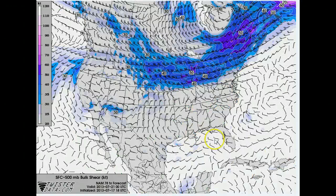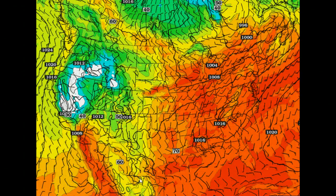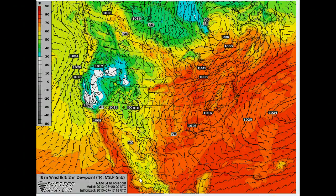And here's our bulk shear, and that's way, way up to the north compared to what we had yesterday. So I'm not saying there is not going to be severe weather on Saturday. I'm just saying that I'm seeing less and less evidence of there being a major outbreak. We will see how things change over the next 24 hours and keep you updated.